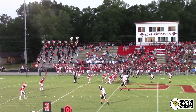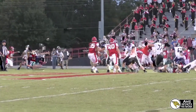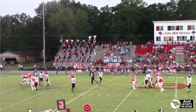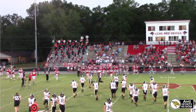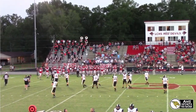He'll snap it around midfield, and he's looking to throw. He does. He airs it out. It is intercepted. Looks like he overthrew him. And they will knock him down at the 33-yard line where the Tigers turn it over. That was the first turnover of the game. Was number 33, Ryder McGregory.